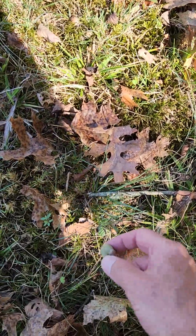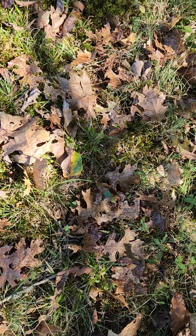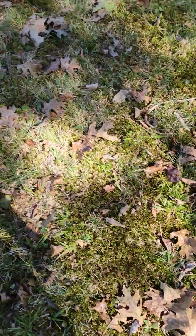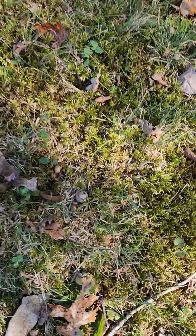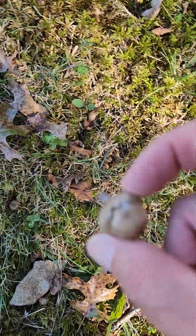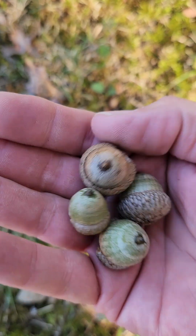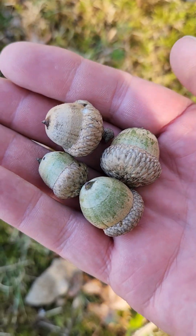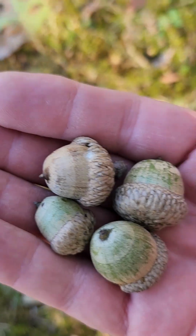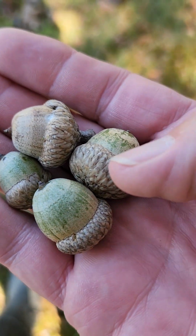Get you a bucket load of them, or a big bucket load of them, and take them to the house, roast them up, and eat them. They're actually pretty nutritious, good stuff. Acorns. Go get some and eat them. But you need to look up online how to prepare them.